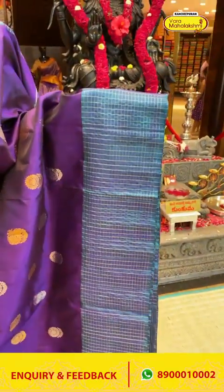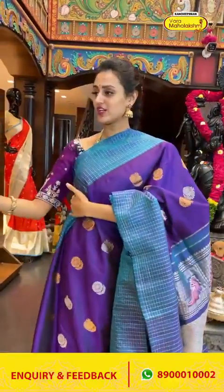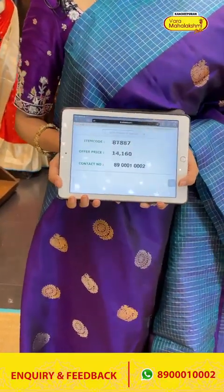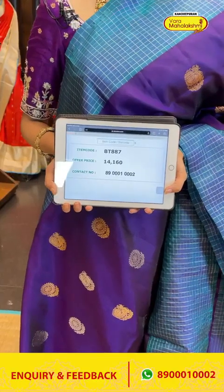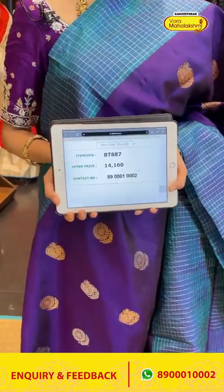And here comes the pallu, floral brocade, and the blouse is contrast. Nice and beautiful, no? I'll give you the pricing and the contact details of this. So the code is BT887 and the price is 14,160. To buy this, take a screenshot and ping us on 89000122.